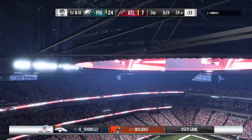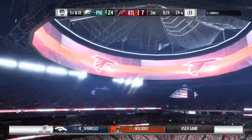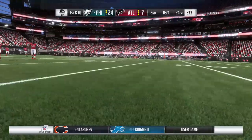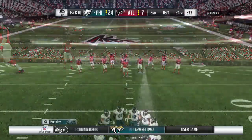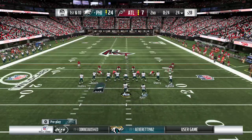And with time quickly fading here in the 2nd quarter, not sure how aggressively, offensively they want to play this. I think we'll find out just how much they trust their guys in this situation if they decide to take a shot. Final 24 seconds of the first half as they come up here 1st and 10.